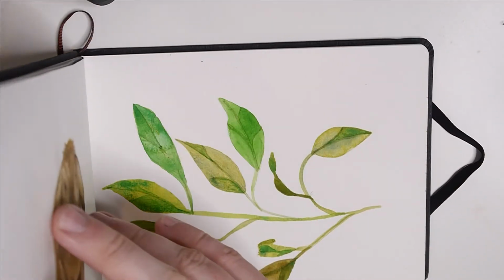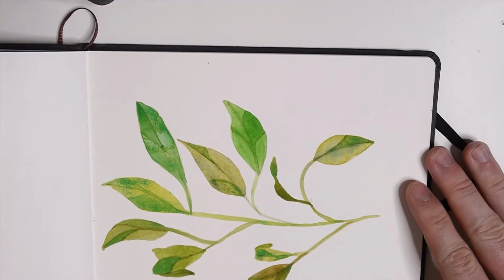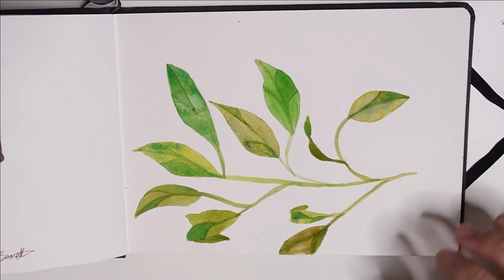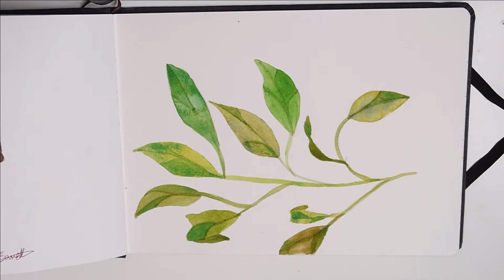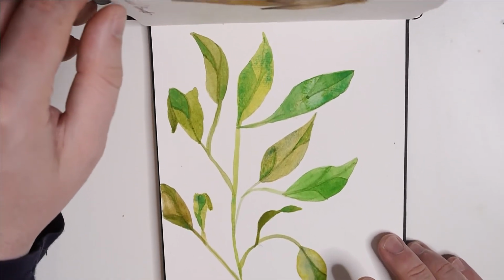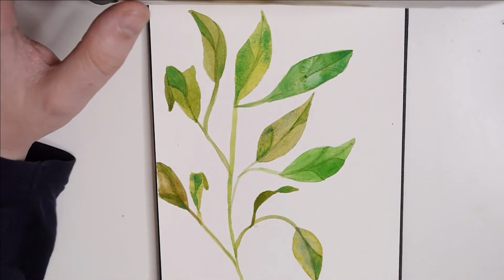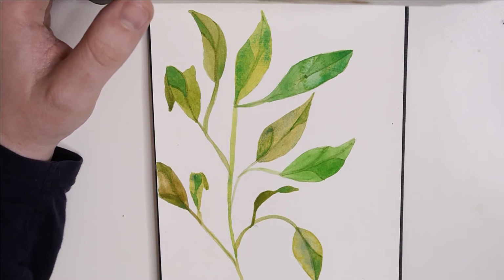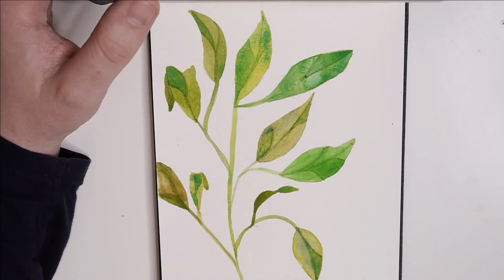So let's take a look at everything now that it's all finished. I left the leaf sketch very basic and very stripped back, just really trying to show off the greens and trying to have fun with it. You can see here that I used some really bright greens and some not so bright ones, and I also used some granulating greens too. This was done with a mixture of handmade paints and commercial brand paints.